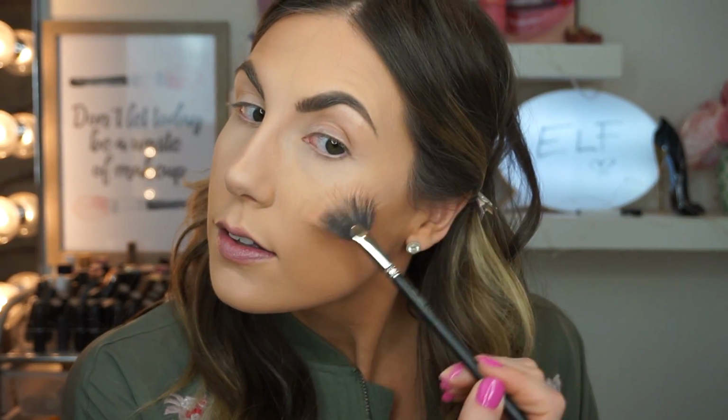So I'm going to try out this highlighter. Now this shade right here is supposed to be kind of a highlighter looking thing. I use that on my little fan brush. I'm not sure about this color. If you're a little bit more pale, you probably would really like this. It's a tiny bit too light. It's a little bit powdery, but it's not bad.